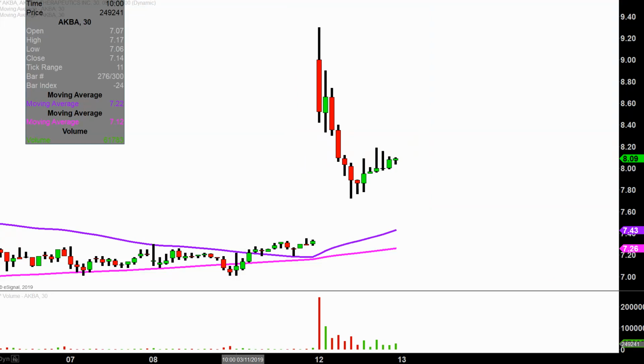I don't mean to state the obvious, but I will anyways. Pretty crazy price movement today, but not only the price movement, you look down here at the volume, and well above average volume on the day. So a lot of eyeballs on this one. So let's talk about some areas of support, and then we can talk areas of resistance.